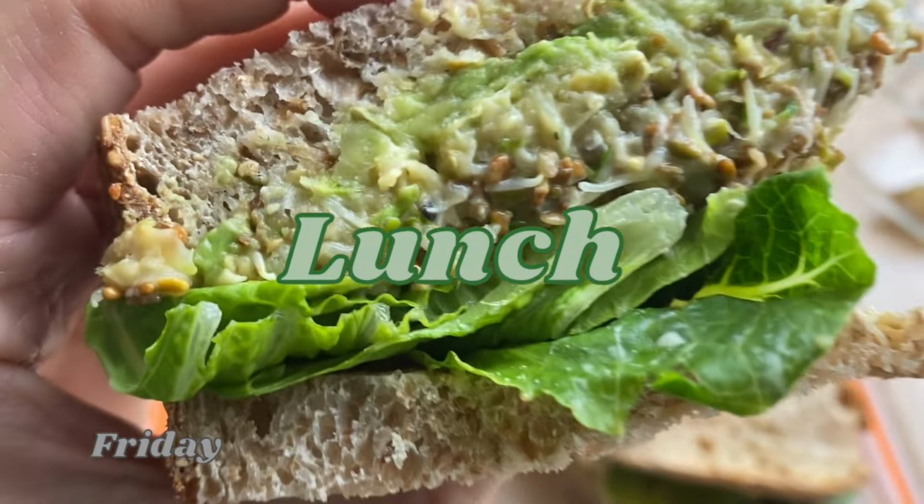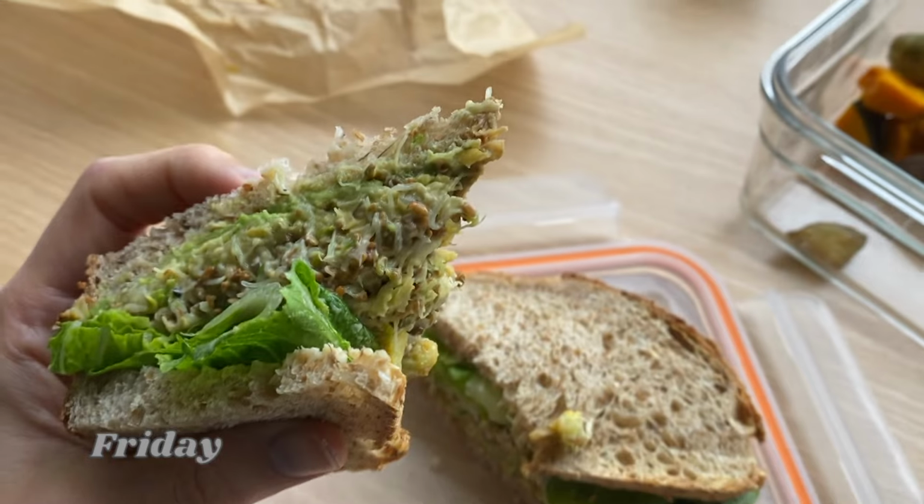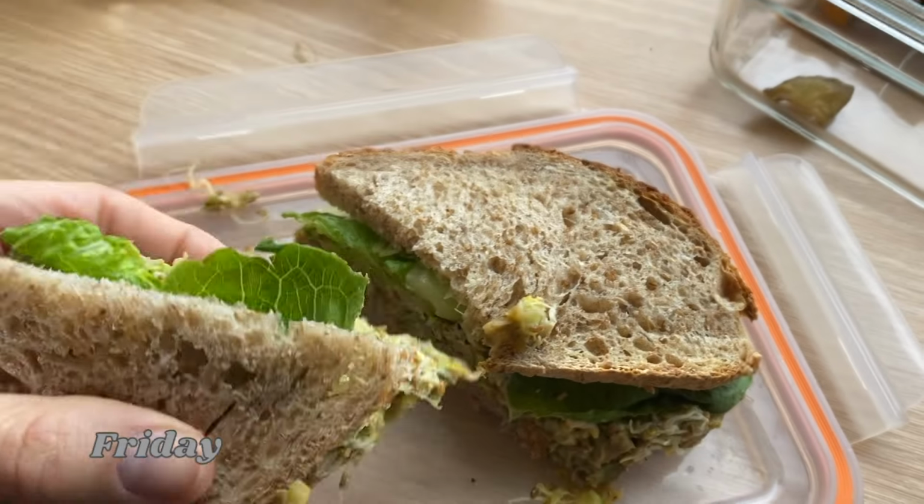Oh my goodness, I made this sandwich and it was so good. I prepped it the night before. I'll put the recipe down below for this chickpea salad. It's kind of like a mock tuna salad, but it was really, really good. And then I added some of my maple mustard tahini dressing that again is in my meal prep video.